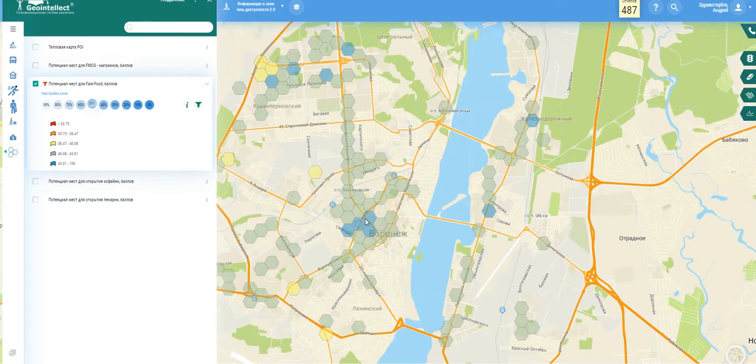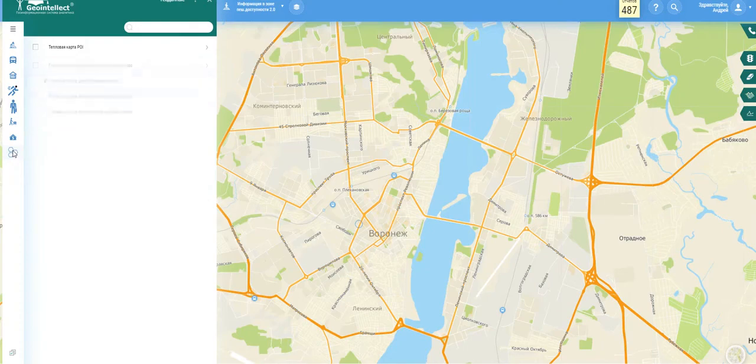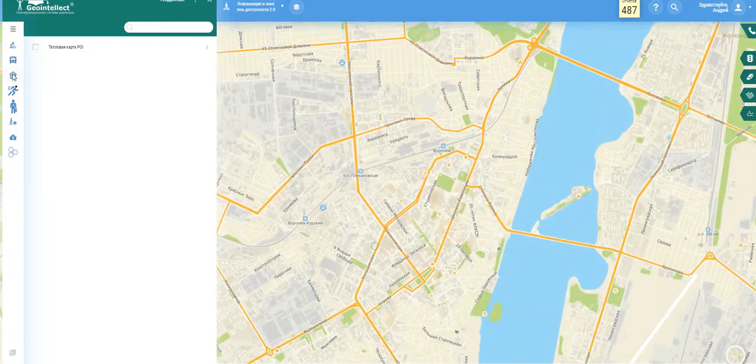Our analysts take all the factors important for opening one or another type of business, put them in each location of the city, one onto another, and consequently, we get the heat map and models with the score point. These are not all the system capabilities in this direction.